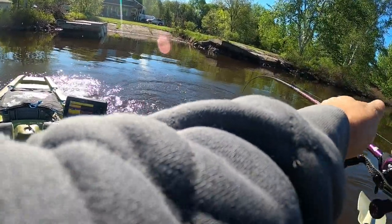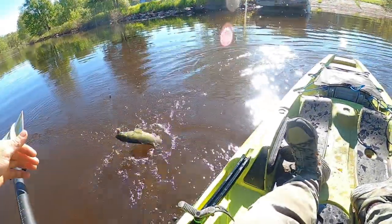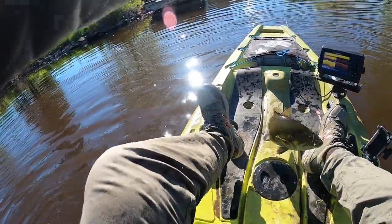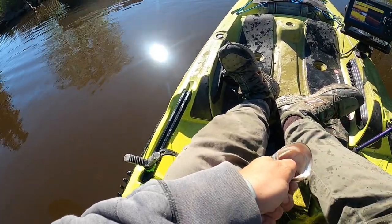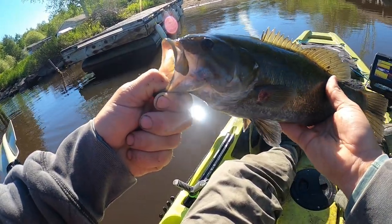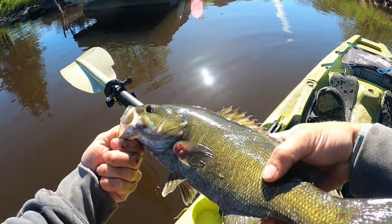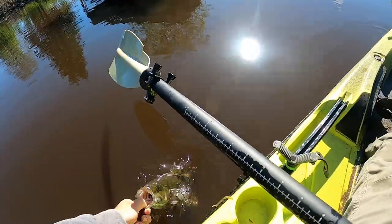Surface there. Cast it right over there. A swirl on top of the water and threw over there. Nice. Got a little bobo there. Awesome. Well, I think there's probably about 15 and a half. Let's see. Yeah, a little over 15 and 3/4. All right.